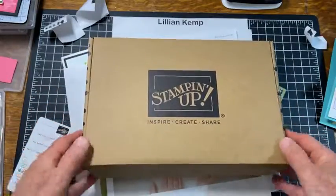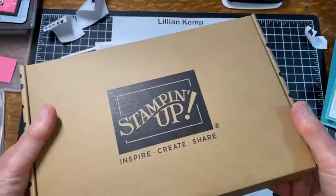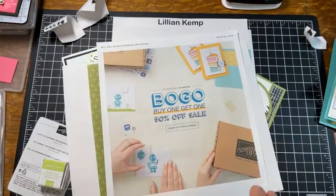And I see Irene says, similar to a paper pumpkin kit. Yes, Irene. And I loved your picture of going camping with your paper pumpkin kits. They're all ready to go.